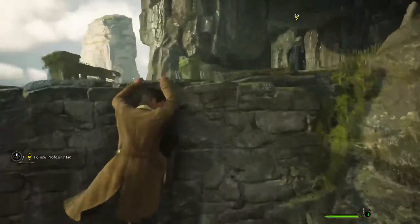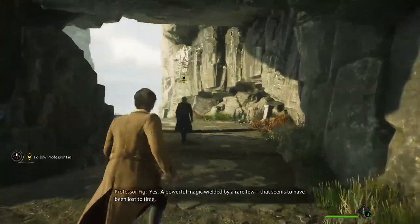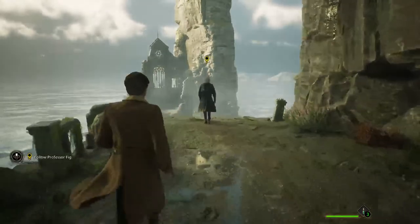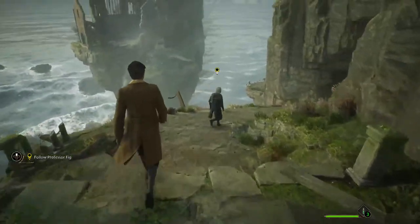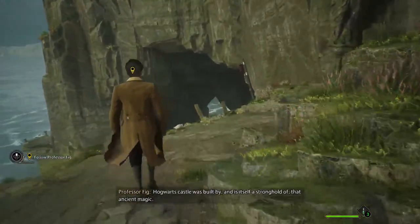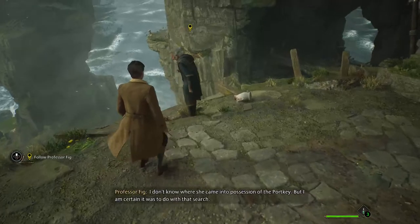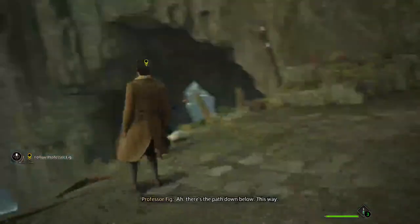Ancient magic? Yes, a powerful magic wielded by a rare few that seems to have been lost to time. Hogwarts Castle was built by, and is itself a stronghold of, that ancient magic. I don't know where she came into possession of the portkey, but I am certain it was to do with that search. Ah, there's the path down below. This way!